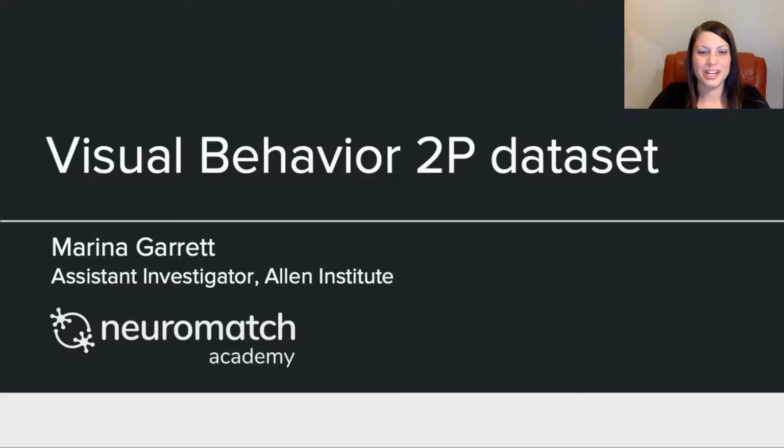Hi, I'm Marina Garrett. I'm an investigator in the MindScope program at the Allen Institute for Brain Science, and I'm going to tell you about a data set that we've generated where we trained mice to perform a visually guided behavioral task and then measured neural activity in different excitatory and inhibitory neuron types with in vivo 2-photon calcium imaging.